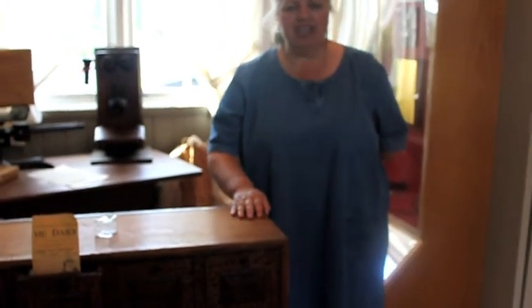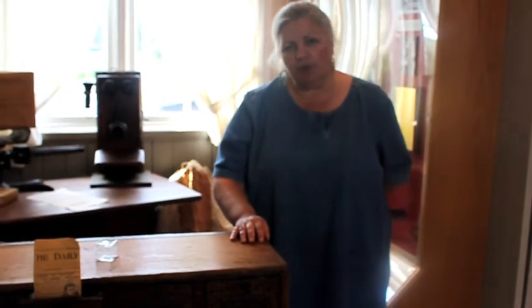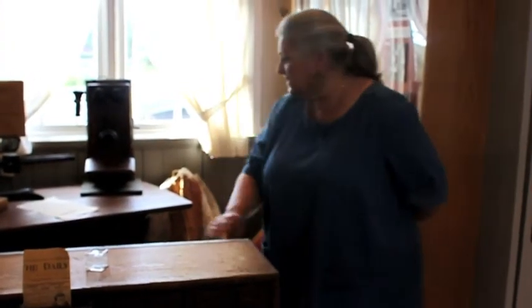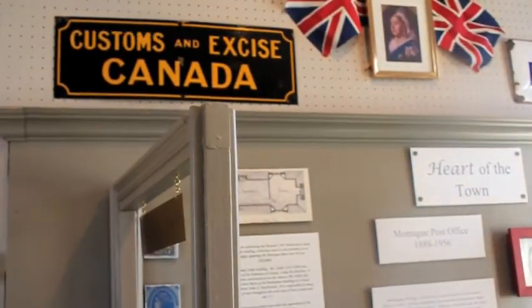The building itself was actually left quite vacant of any artifacts, but we have acquired a few over the years. For instance, this scale that we have on the table behind us is original to the building, and so is the Canada Post bag dated September 4th, 1936. It was left in a former business on Main Street, Montague, and was given to us, so we are proud to display that as well. And the sign up here reading Customs and Excise Canada is original to this post office.